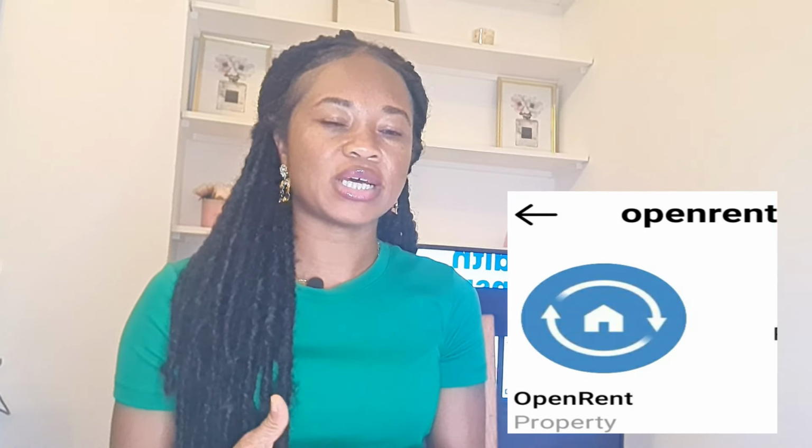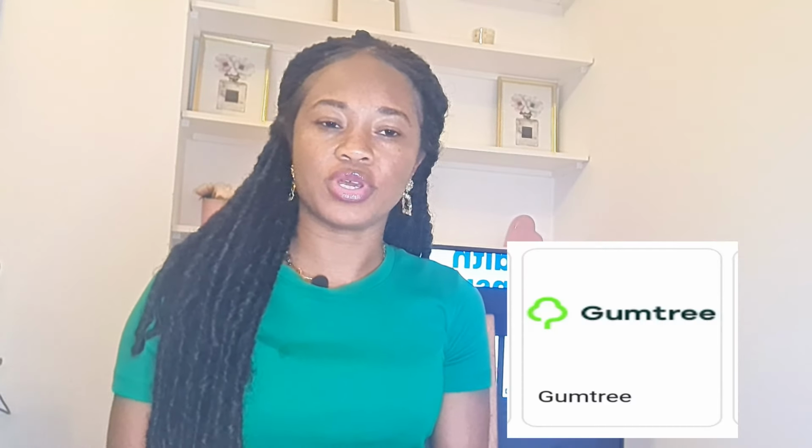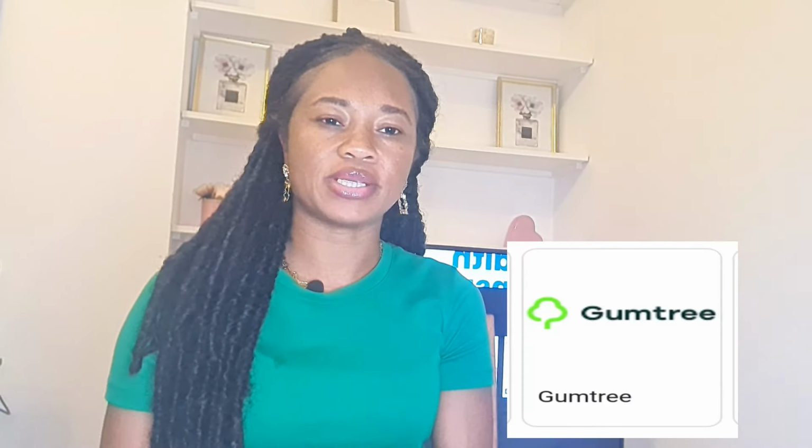You go on to Google, and there are a whole lot of websites that you can search for accommodation on. Some are spareroom.com, rightmove.com, openrent.com. The flat I'm currently living in, I got it from openrent.com. You've also got gumtree.com. So there are a whole lot of websites available that you can start searching from.